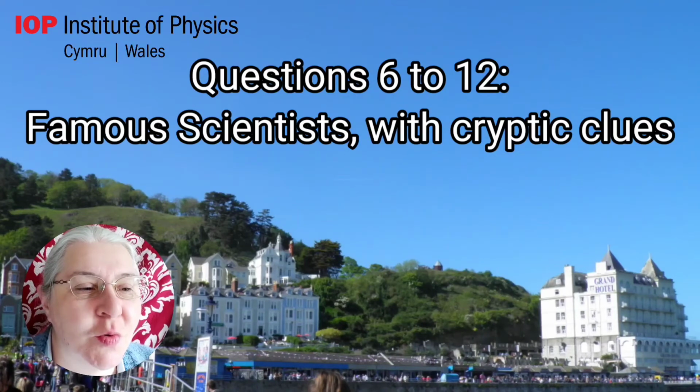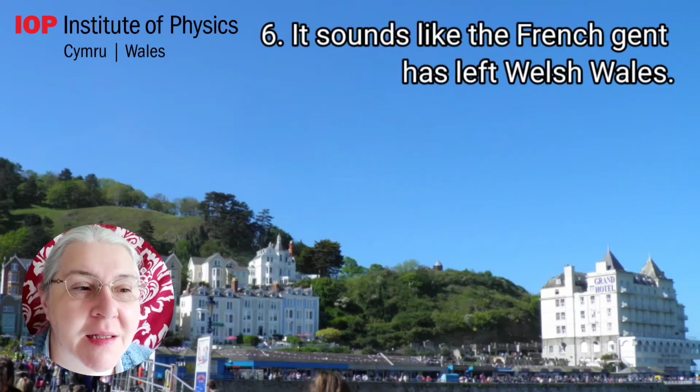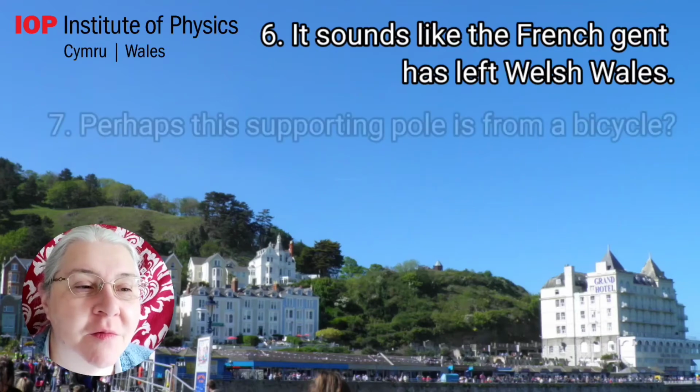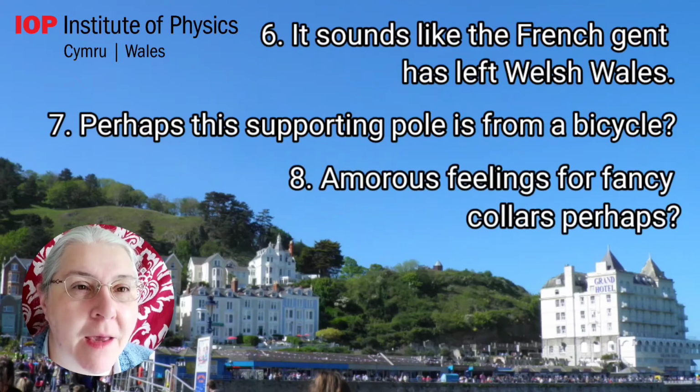Questions 6 to 12 concern famous scientists. The clues are cryptic. Question number 6. It sounds like the French gent has left Welsh Wales. Question number 7. Perhaps this supporting pole is from a bicycle. Question number 8. Amorous feelings for fancy collars, perhaps.